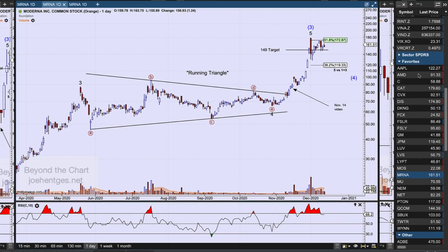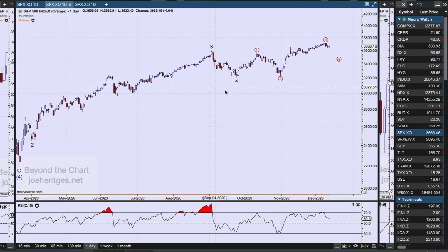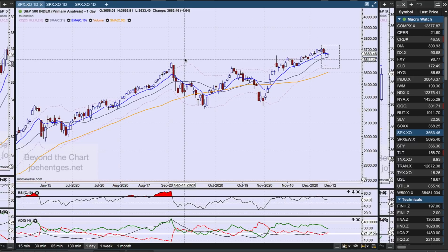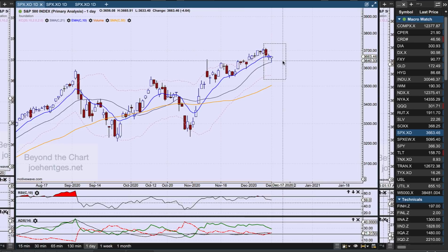Let me go back to the home screen, and let me go back up to the S&P 500, and we'll just end there. Not that count. That is not the accurate count. It's this one that we just talked about. Okay, so this is the picture. Here's where we're at. We'll see if we get the weakness that we're looking for next week.